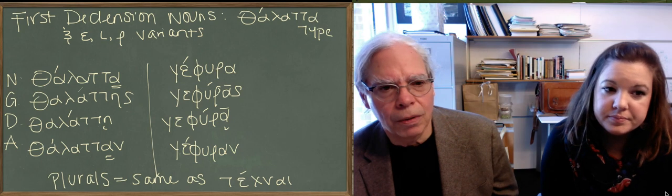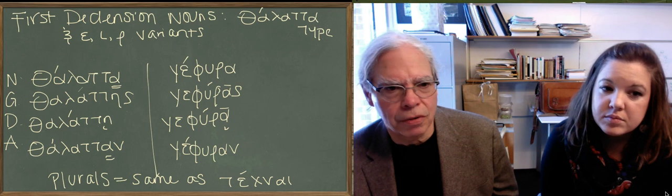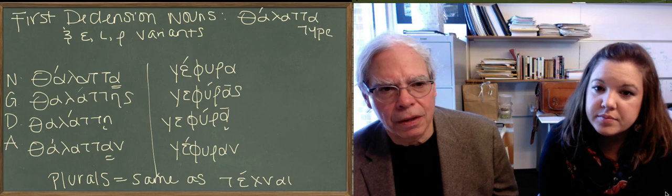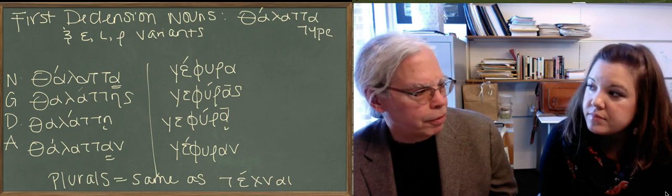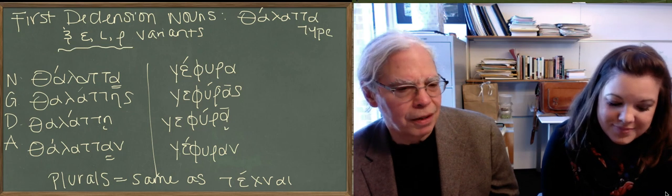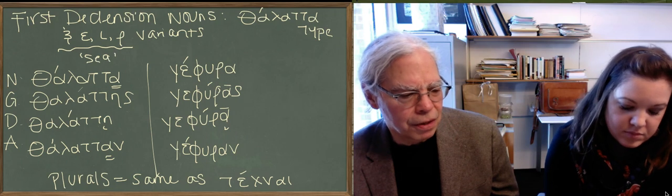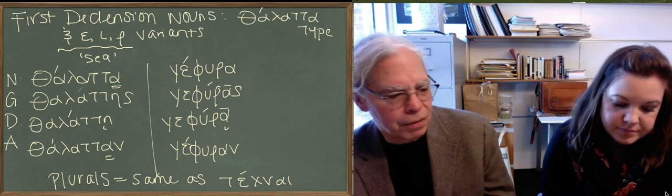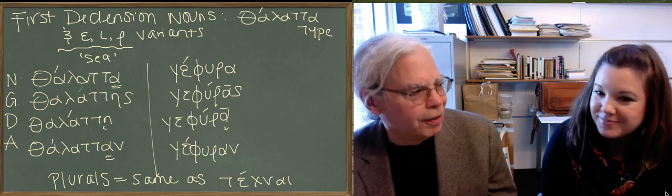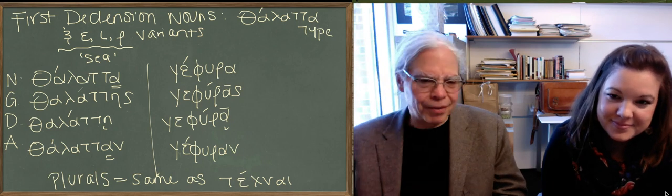So this is our new type. The distinctions are significant but not huge. And then there's an epsilon iota rho variant of the thalata type. The thalata, by the way, means sea, okay? There are different words for sea in ancient Greek. It's the sea that's near the land, that you can see when you're on the shore. When you're on it, you can see the shore from it. Okay, sea is a dangerous thing. Greeks like the sea too.